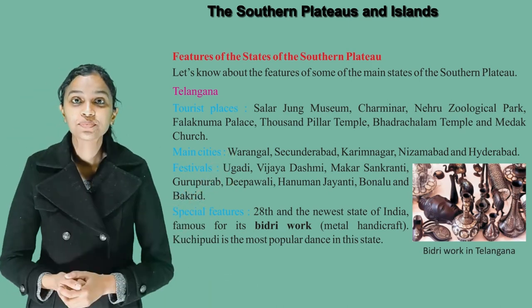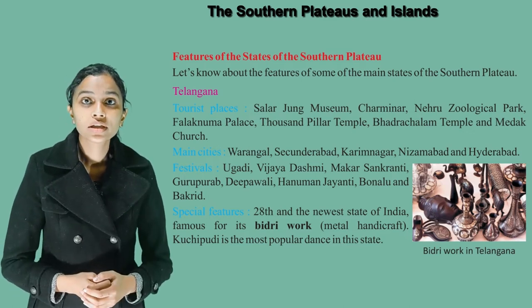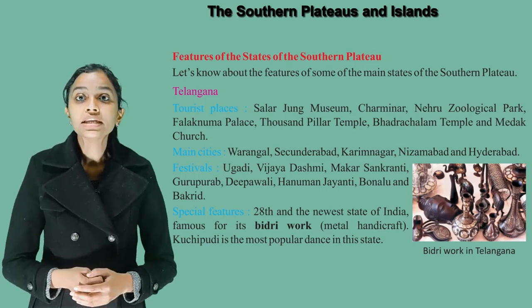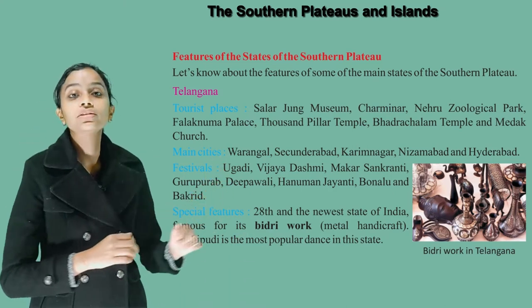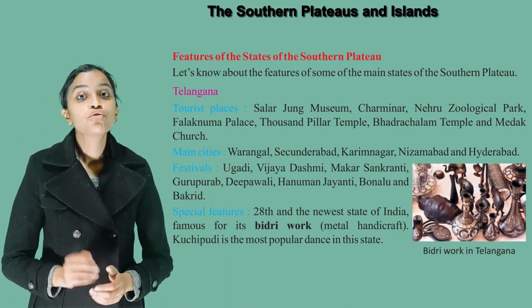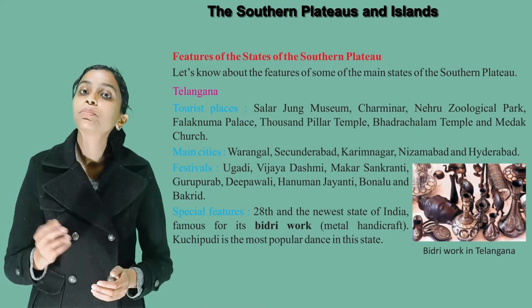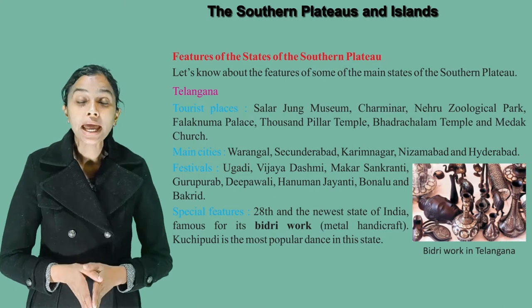Main cities. Warangal, Sikandrabad, Karimnagar, Nizamabad and Hyderabad. Festivals. Ugadi, Vijayadashami, Makar Sankranti, Guru Purnima, Deepavali, Hanuman Jayanti, Bonalu and Bakrid.